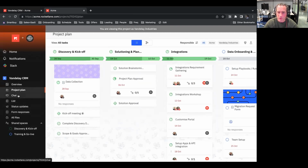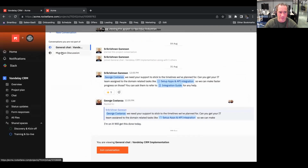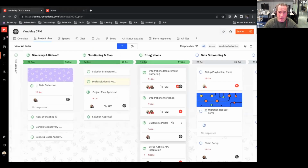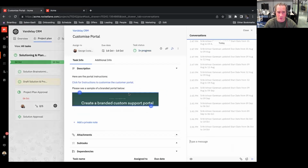You've also got a place where the customer can see all the chats that have gone on the project between you and them. Now, internally, as you switch over to that side, you can also see all of the chats. We're really proud of how we've organized our chats. First of all, you can have a chat that is pertaining to just one project or one stage of the project or one task on the project.